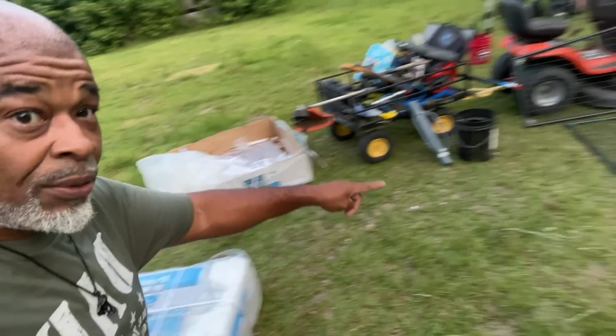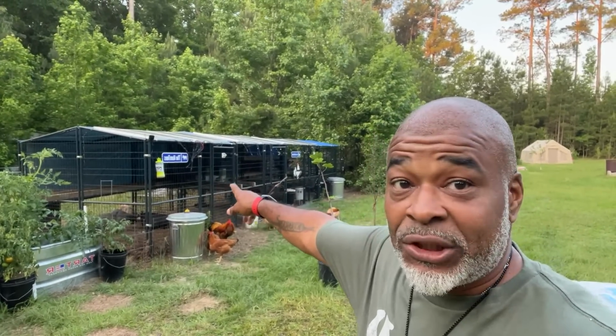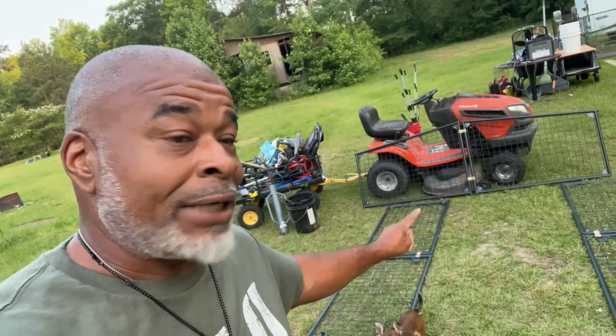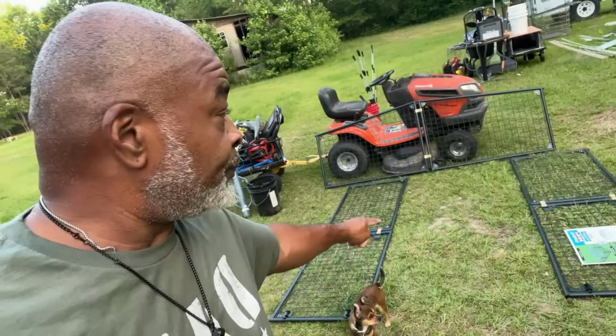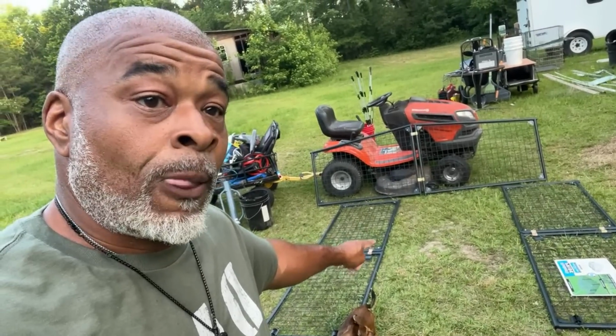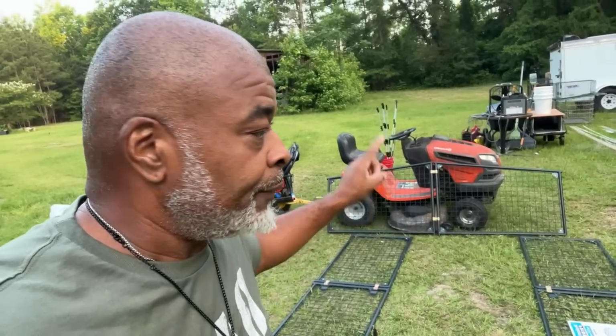While I answer these questions, I'm going to show you me put another one together. I've already started, and I want to show you how easy they are to put together. Those are just as easy to put together as this one. This one is a short one. It's only about 3 to 4 feet tall. And I got this to use like a little nursery.